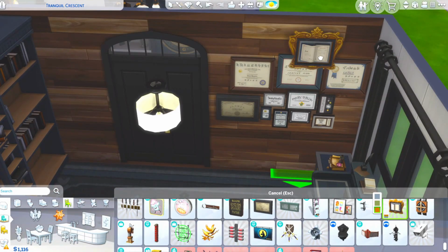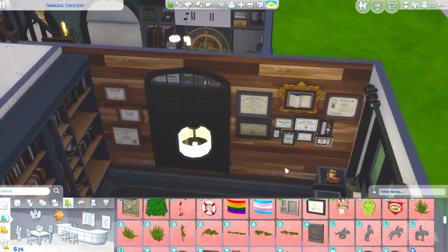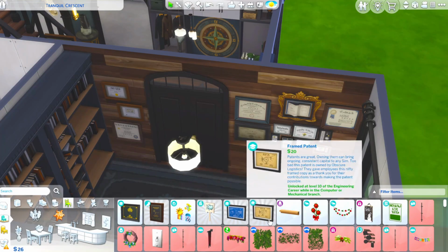I love this piece. I want it right over here. Ooh, that takes up a whole big old chunk of my budget. I love that. Okay, with my little diploma and achievement wall, I am down to 26 simoleons. But that's not good enough yet. I need to get it way more down.